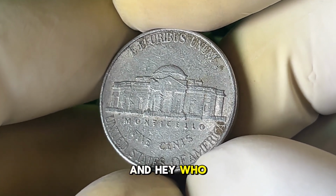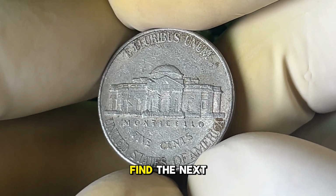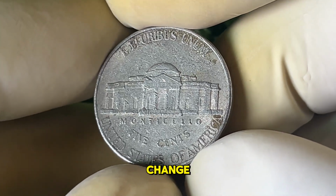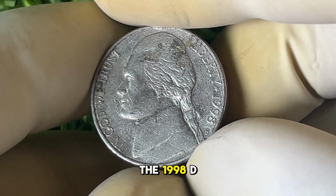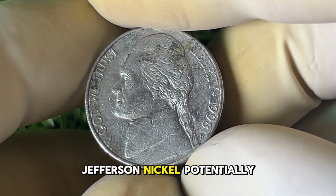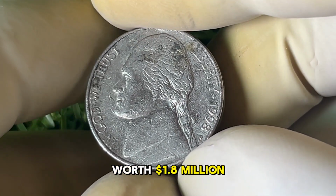And hey, who knows? You might just find the next big jackpot in your pocket change. We've got a mind-blowing discovery: the 1998 D Jefferson nickel, potentially worth $1.8 million.